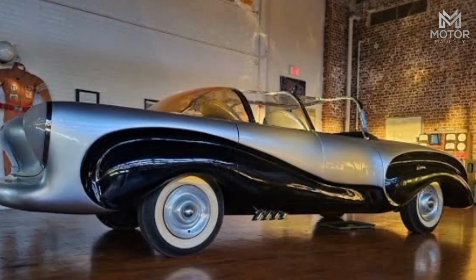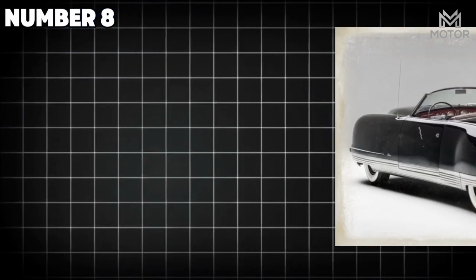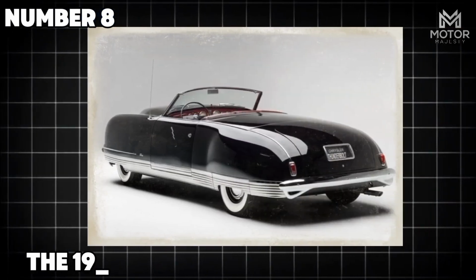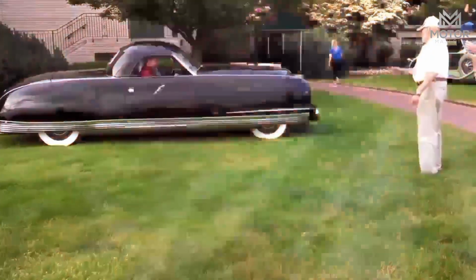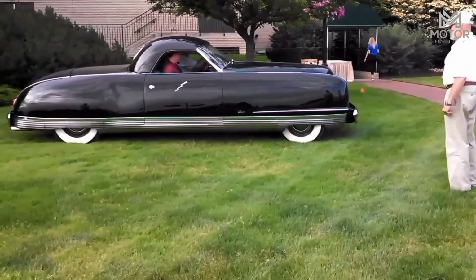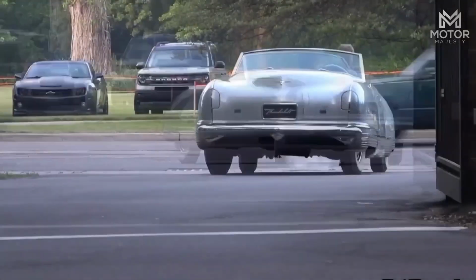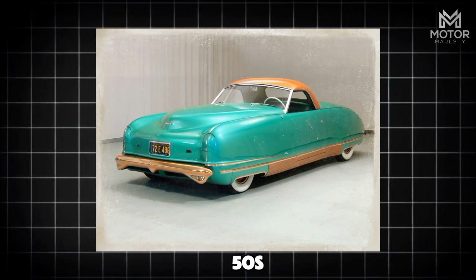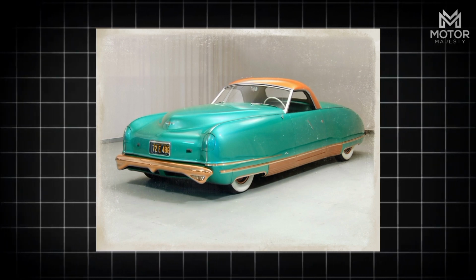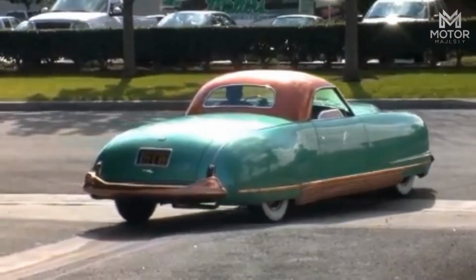It might have looked weird, but it was decades ahead of its time. Number 8. The 1941 to 1950 Chrysler Thunderbolt, the car that made hardtops disappear. Before we dive in, yes, this car debuted in '41, but it continued influencing design well into the '50s, and its innovations we're still using today. Just look at this masterpiece.